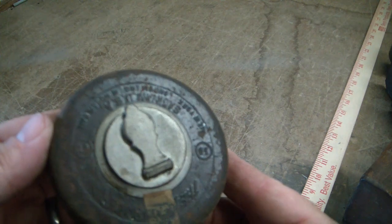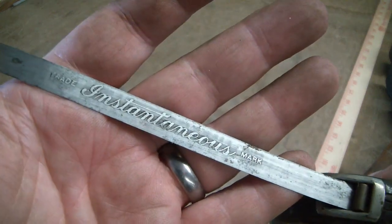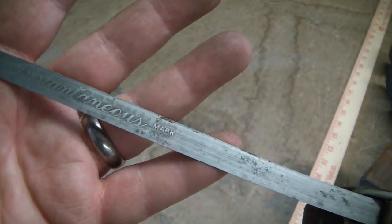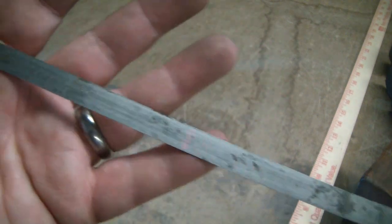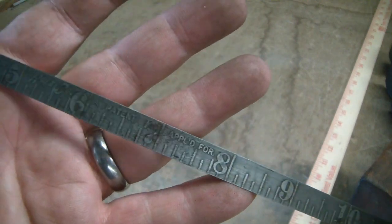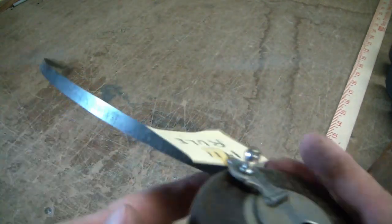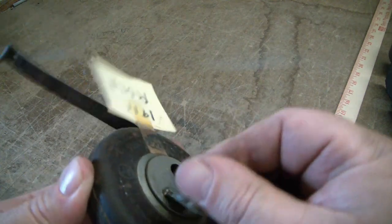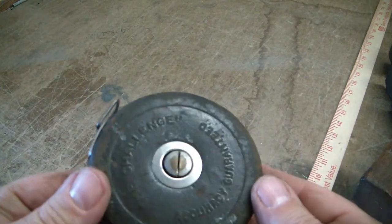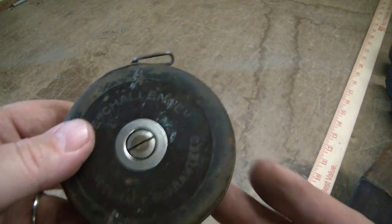There is this beautiful Lufkin rule. It's still operational. And look what it says. Trademark, Instantaneous. Interesting. The Lufkin Rule Company, patent applied for. So, pretty neat. On this side it says, the challenge, accuracy guaranteed.